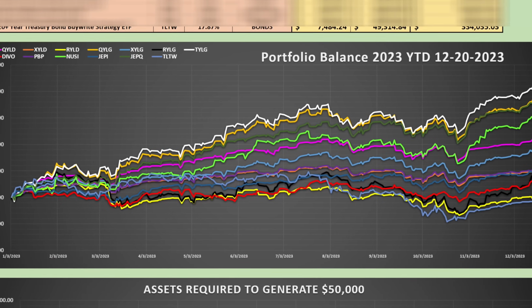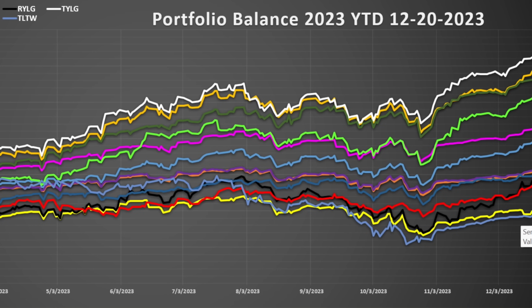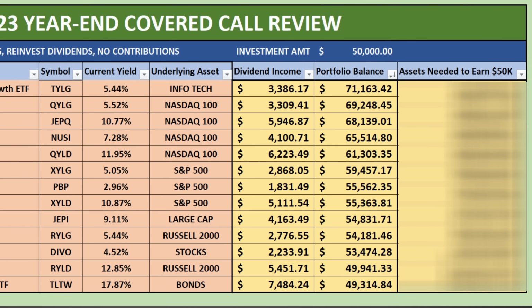Let's look at the portfolio results based on these graphs here. First off, we've got the portfolio balance, tracking throughout the year what the overall value was of each of these investments. And we can see here, by far the worst performer was in light blue, TLTW, which was for the most part down below most of the time, and dropped below near the end of the year. We also had by far and away the top two investments throughout the entire year in white and in gold here, QYLG and TYLG.